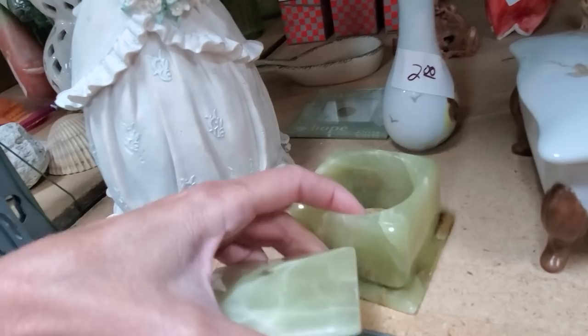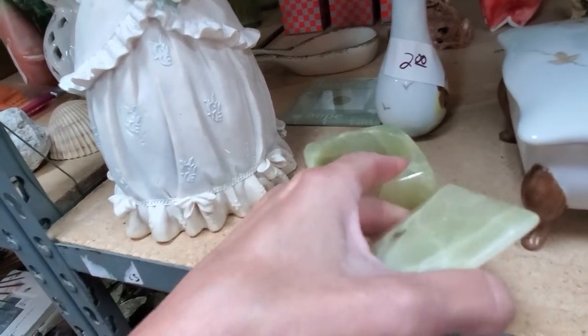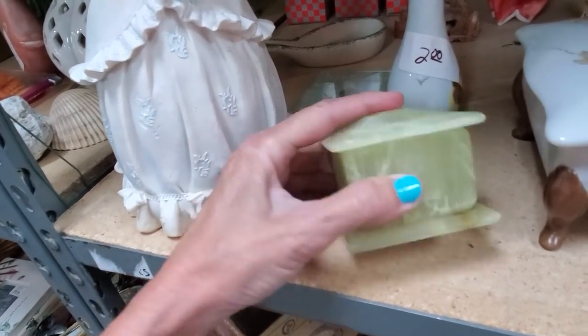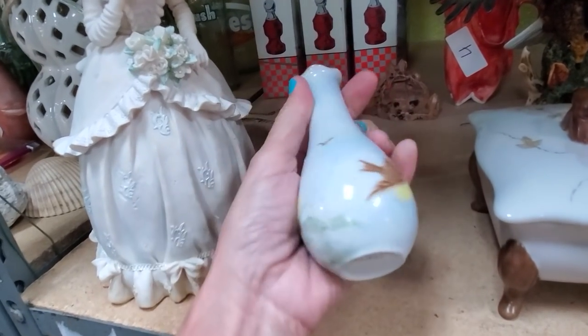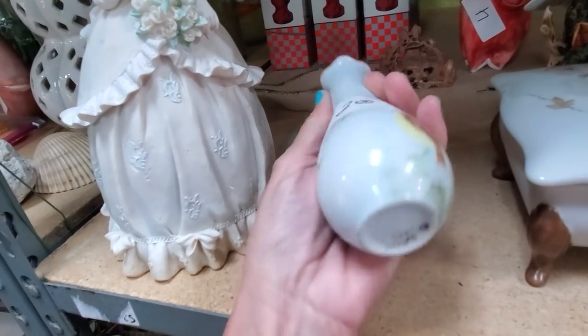It's... I wanted to say it was chipped, but it's not. It's just the grain of the marble there. It looks like it might have had a little finial on there at some point, but for $2, how can you go wrong? And then right behind it, I spotted this sweet little hand-painted bird vase, and it's $2.